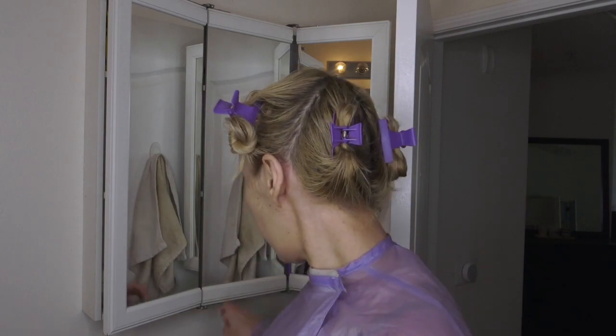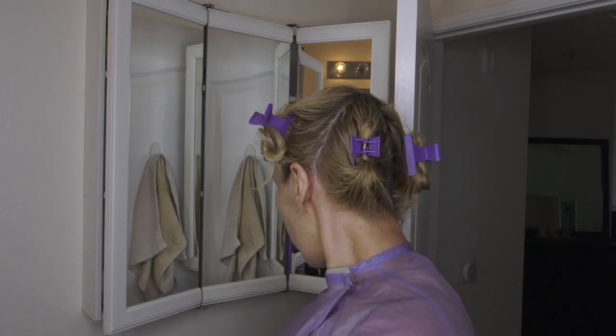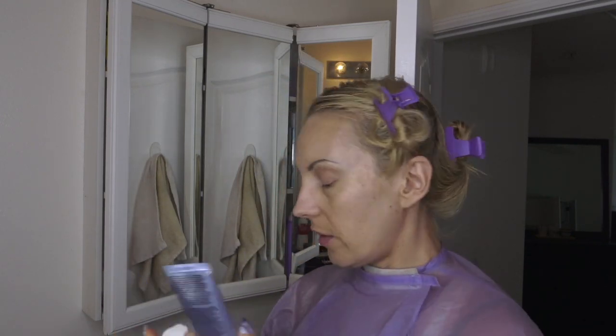So we'll see if it does anything. So also I have my Olaplex, so I'm going to be adding this to the bleach. And we're using Wella with a Wella developer, which I got in my pro store. I still keep my license current so I can get my products.